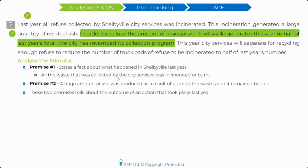And in order to do that, what has the city done? The city has revamped, that is, changed its collection. Collection of what? Obviously, here refuse collection. So the city has changed its refuse collection program. That's a long sentence, so let's see what we understand from this premise.